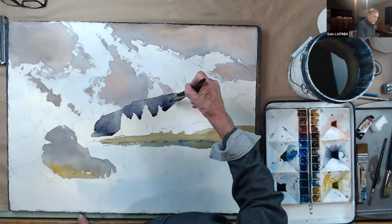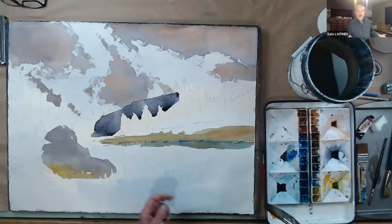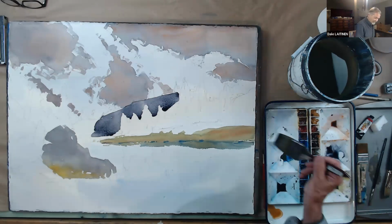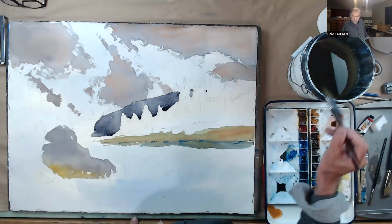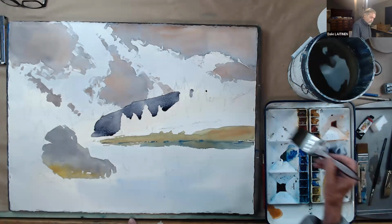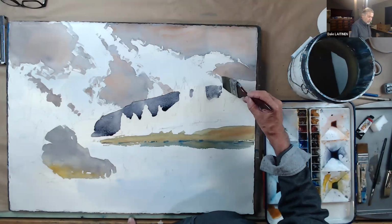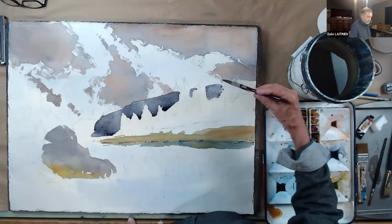Because I couldn't color very well with my right hand, I got a C in coloring because of that in school. But I've trained myself over the years to use both. Yeah, as I paint along, I end up starting to mumble to myself. So just let me know if I'm not talking up.